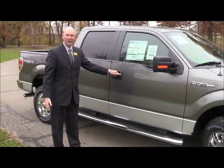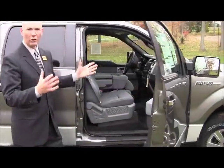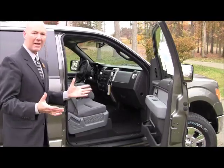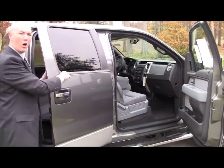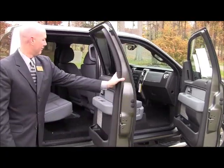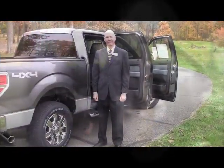Coming to the side of the truck, as we open the front door is a large door. One nice thing about even the back door is all 4 windows go all the way down. A lot of the trucks, they'll only come 3/4 of the way down.